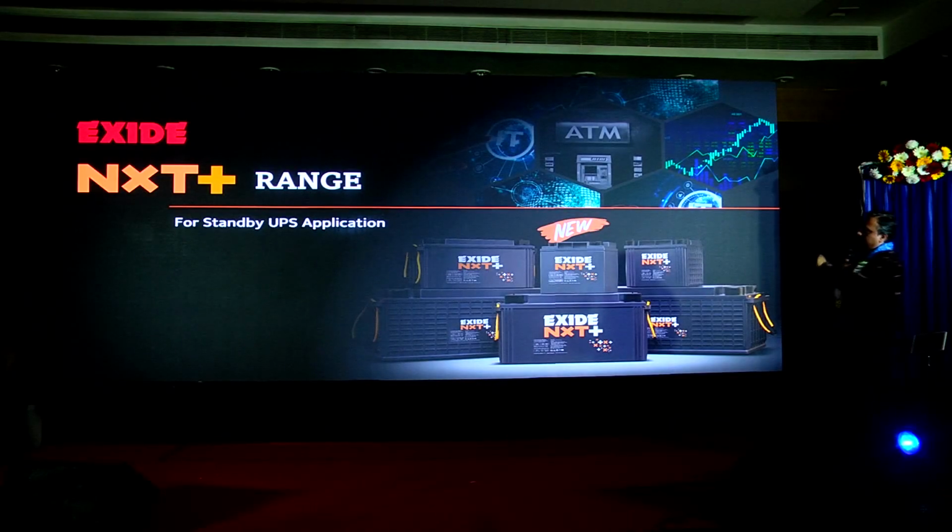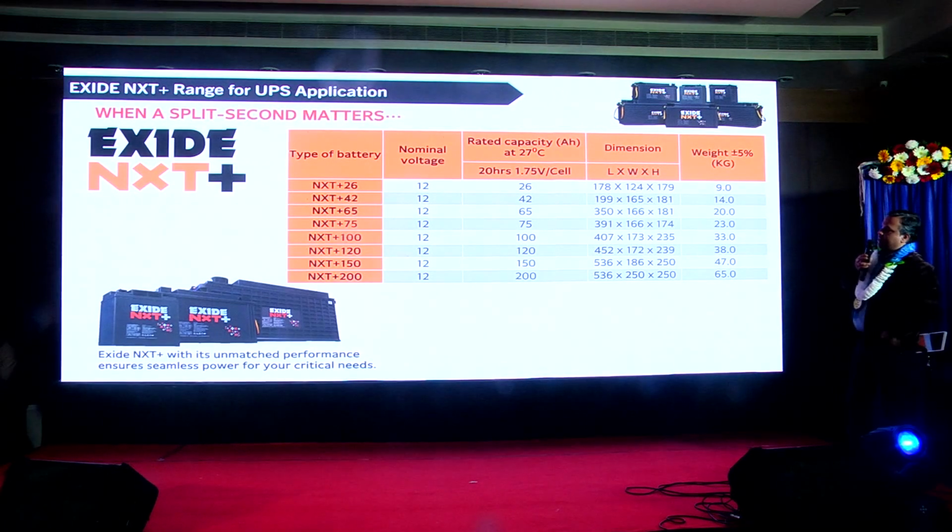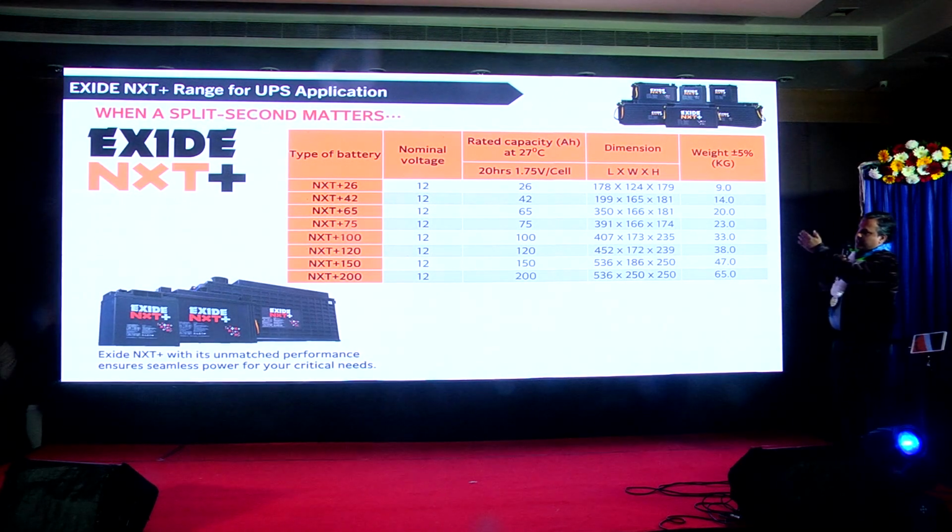Coming on to the other product range that we have launched recently, the NXT Plus range. As you can see in the ads, even a split second matters. So this is what it does. It's a far more reliable product compared to our standard EP range. Next. This comes in the entire range right from 26 to 200: 26, 42, 65, 75, 100, 120, 150, and 200.